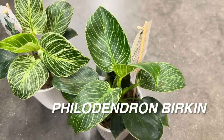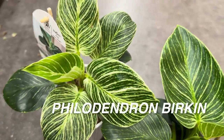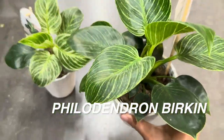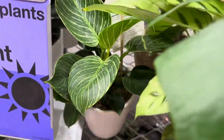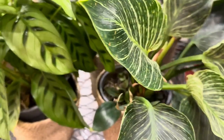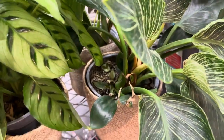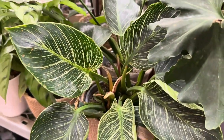I think when it comes to variegation, you want a balanced amount. I think this one, the left one, actually has a good amount. This one is a little bit more green, but I would assume the greener version would probably grow a little bit more vigorously than the highly variegated one. And then we have another philodendron Birkin here. This one's a little bit larger, less variegated. That one is for $19.98, and that is another Proven Winners release.